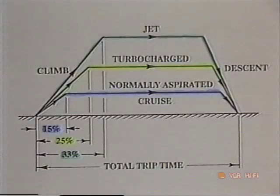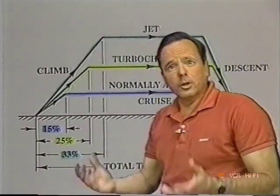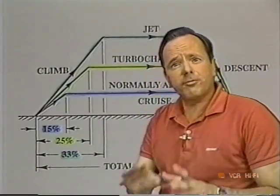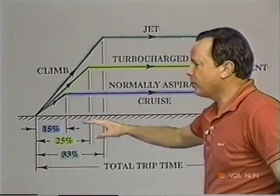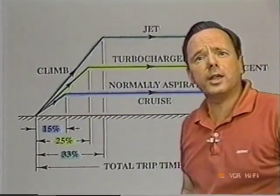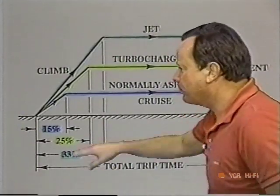But now let's talk about what happens if today you're flying your turbocharged piston engine airplane. Well, when the engine's turbocharged, you want to get to a little higher altitude to take advantage of the fact that the airplane cruises a little faster at higher altitudes. So on a turbocharged airplane, they say a good rule of thumb is you wouldn't want to spend any more than 25% of the total trip time climbing.